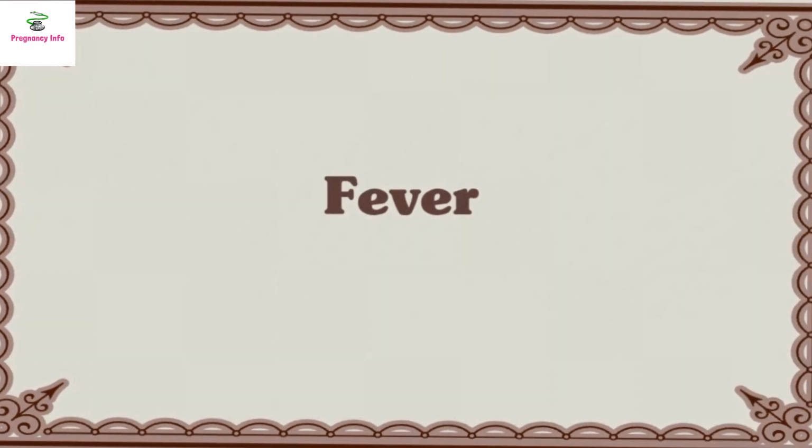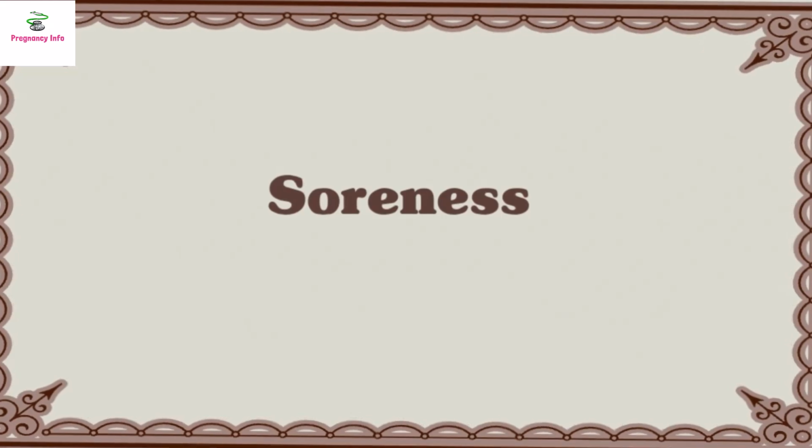Nausea and vomiting. Opioid pain relievers can sometimes make you feel sick to your stomach. Fever. Women who get an epidural sometimes run a fever. According to PubMed Health, about 23% of women who get an epidural run a fever compared to about 7% of women who don't get an epidural. The exact reason for the spike in temperature is unknown.